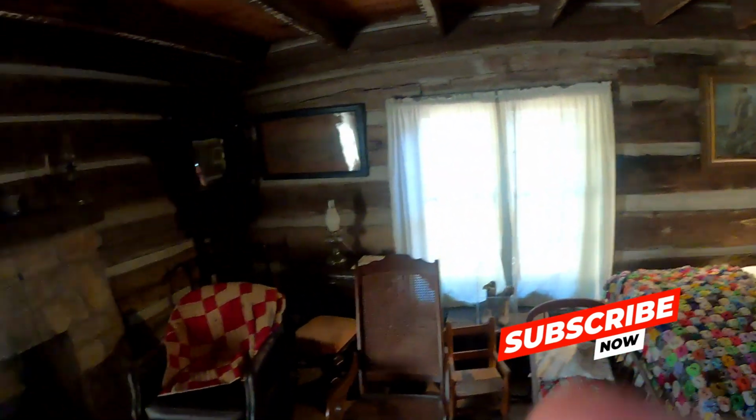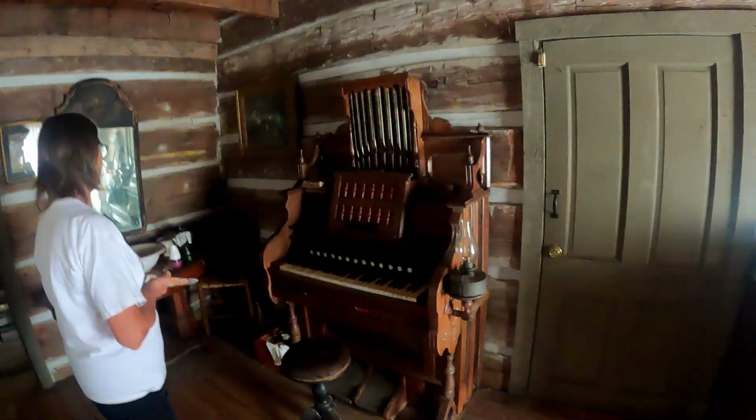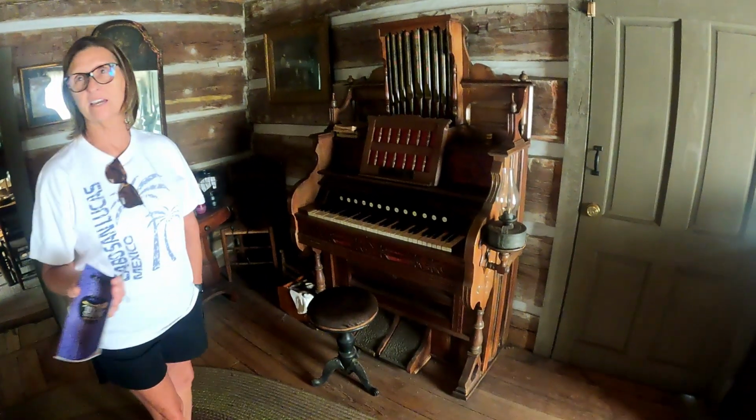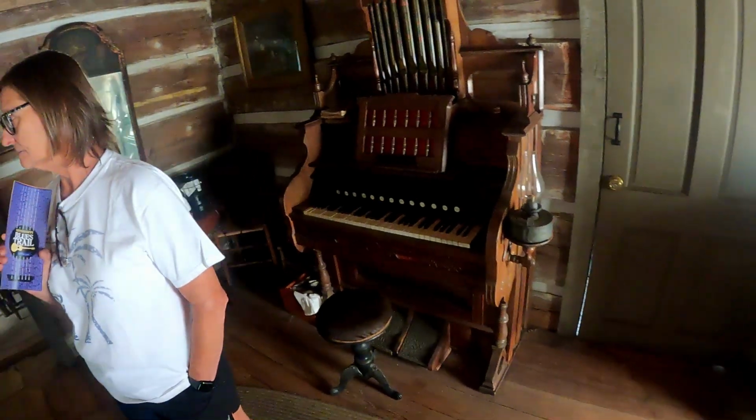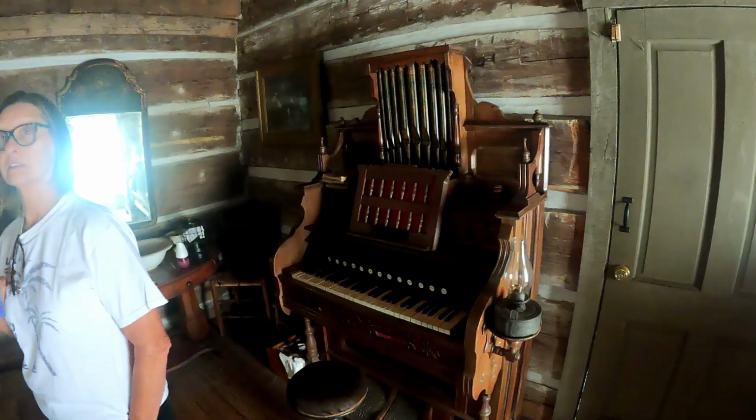The organ was not inside the cabin because his dad did not allow musical instruments in the home. Oh, that's right. This was the daddy's house, mom and daddy's house. Okay. Because he was a preacher. It was built by the dad and his granddad after slavery. Okay. And they were freed. And so the organ wouldn't have been allowed.